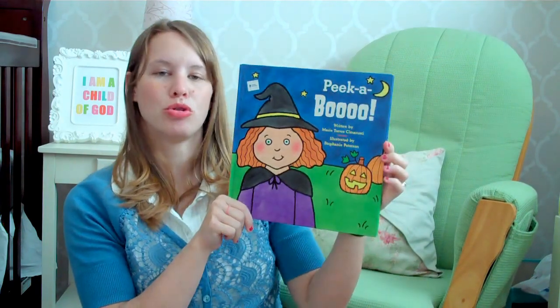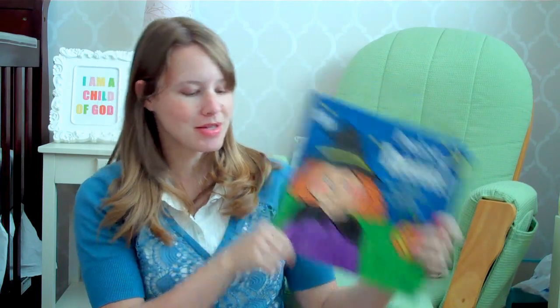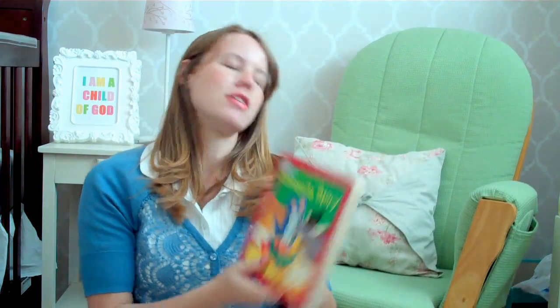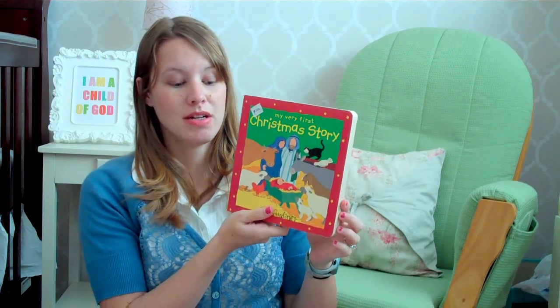Right there, we got a Berenstain Bears book for 25 cents. Here's another Halloween book, a Boo book, and this one was $1. I think that was our most expensive book. And then here's a Christmas board book for 75 cents. So we found those.